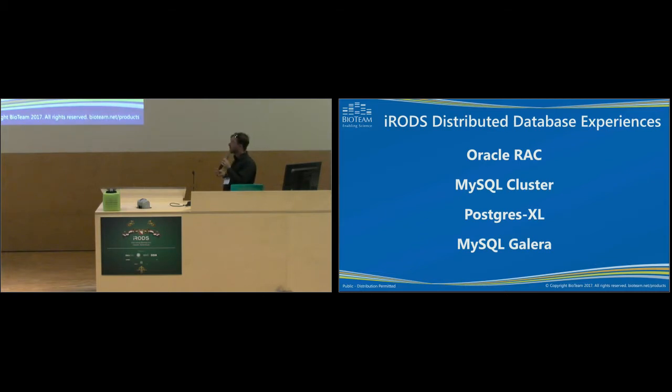MySQL Galera, again, works pretty well. The challenge we're seeing is we're still seeing a lot of deadlocks when you end up creating a lot of insertions into the same collection for multiple clients, and you're spanning multiple masters. Basically, the state transfers just can't occur correctly and in the right order due to the long-running transactions.